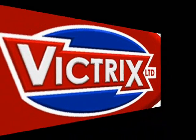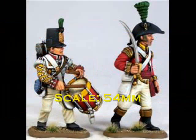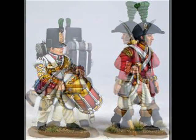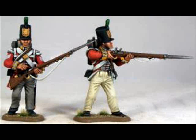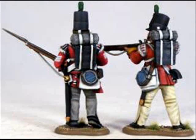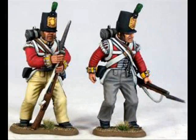And so on to number 1, and something I wasn't expecting. Following on from their range of 28mm Napoleonics, Victrix have released a set of 54mm British infantry. This is a flank company, so we're talking here grenadiers and light troops. And just take a look at these. I was just stunned when I saw these. The fact that these are presented in 54mm plastic. The figure detail is just superb. Nothing more to be said. They are just absolutely fantastic looking figures.